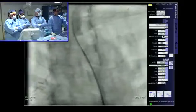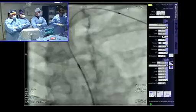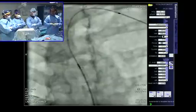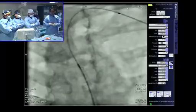And we have a 90 centimeter Pinnacle sheath all the way up. We went with a 7 French sheath here because we have a calcified lesion and there's a risk of dissection or rupture or whatever it may be. We wanted to have the ability to deploy a covered stent if we needed to.